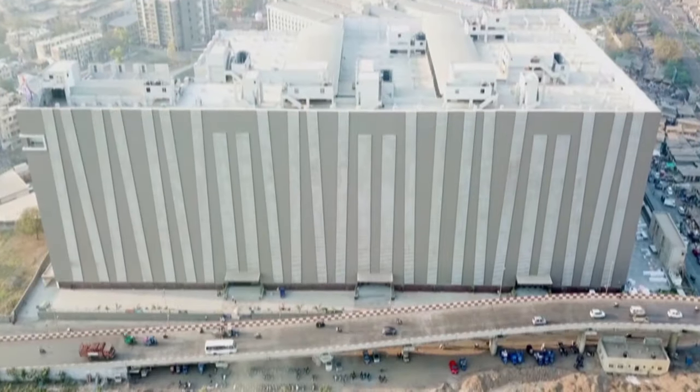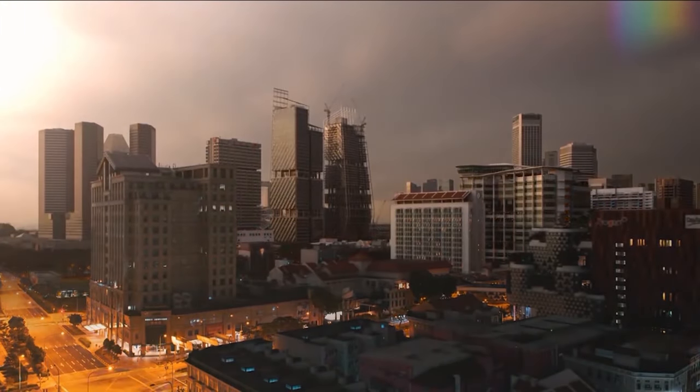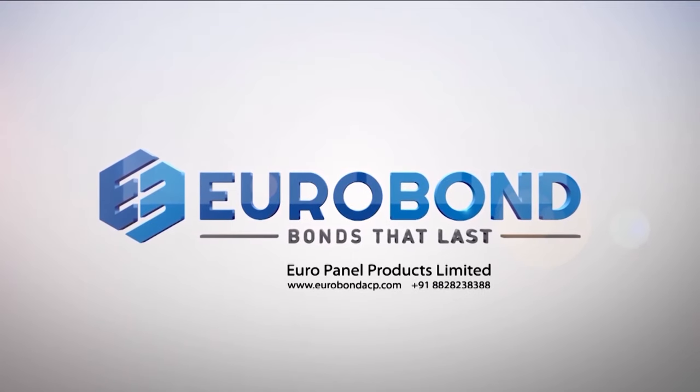The future is here to bowl over your senses and help you accomplish towering ambitions. Stride forth, build everlasting bonds of beauty and brilliance with Eurobond. Bonds that last.